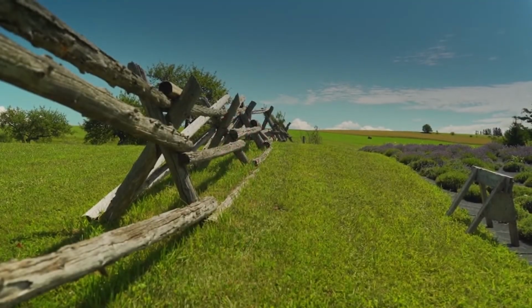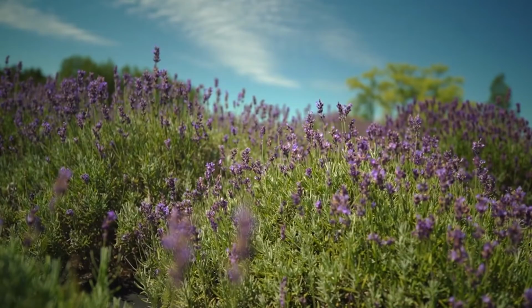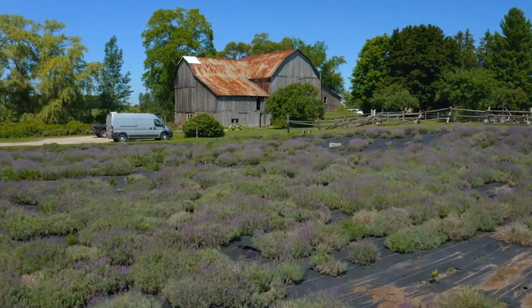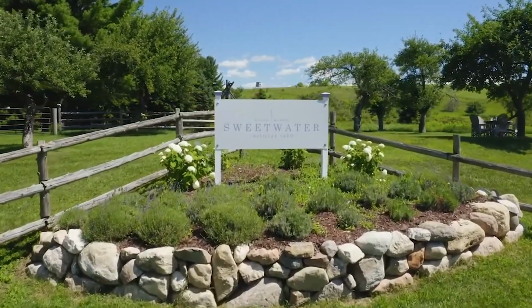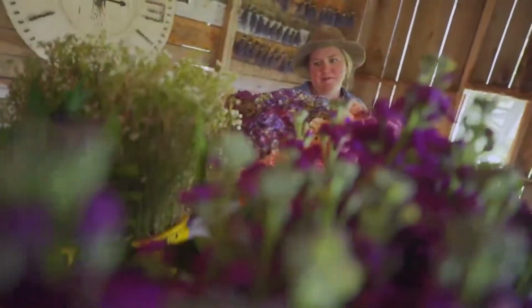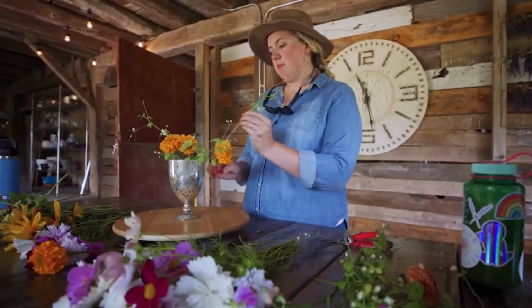But no matter the season, whether there's snow on the ground or fields are in bloom, this is where Kaylin began to grow her business, Sweetwater Floral. From making flower arrangements to hosting workshops, there's a lot happening here on the farm.